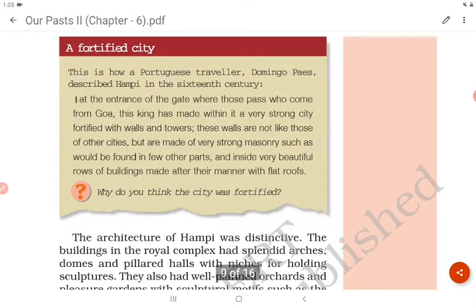A fortified city. This is how a Portuguese traveler, Domingo Paes, described Hampi in the 16th century. At the entrance of the gate where those pass who come from Goa, this king has made within it a very strong city fortified with walls and towers. These walls are not like those of other cities, but are made of very strong masonry, such as would be found in few other parts, and inside very beautiful rows of buildings made after their manner with flat roofs. Why do you think the city was fortified?